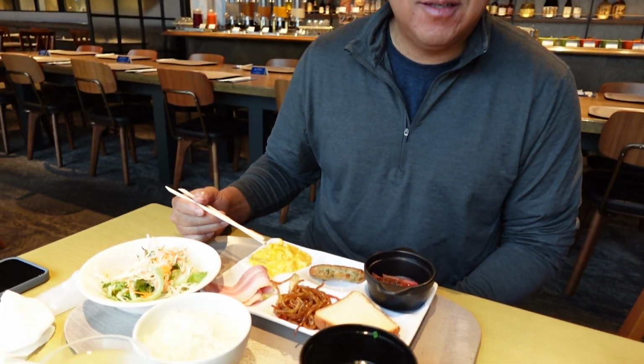Excited? Yeah, we were the first ones in the restaurant. Super early. This is good. Just like we remembered.